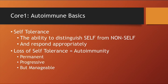I don't want you to get discouraged if you suspect or if we already know that you have an autoimmune disease. I don't want you to be discouraged by this talk of, hey, this is a permanent and progressive problem, because we need to focus on things that we can do, and then we're obligated to go ahead and actually do those things.